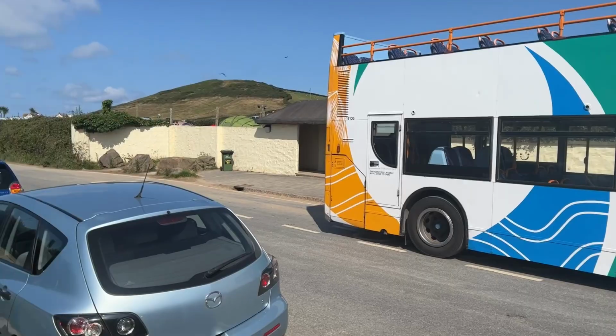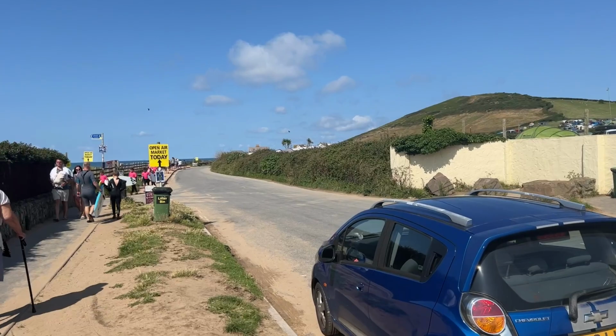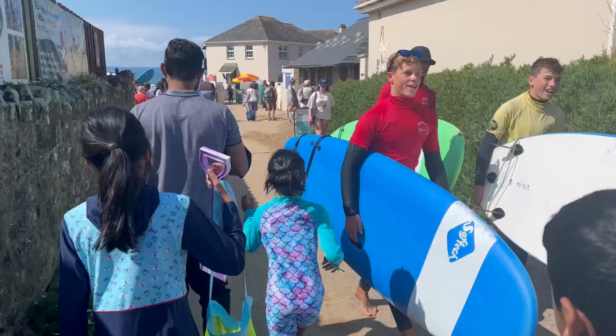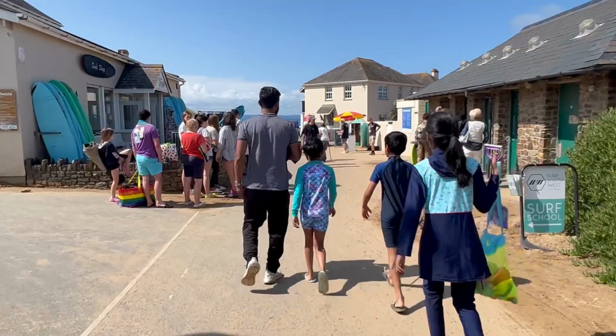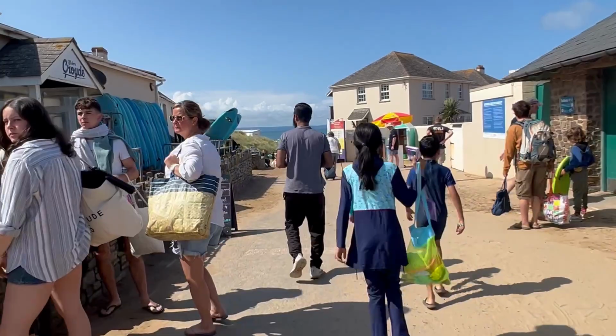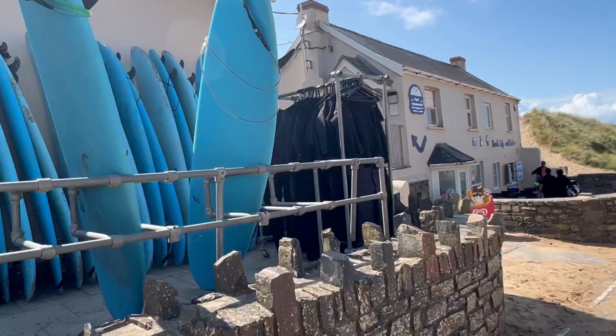There's topless, roofless buses available. Beautiful area. This is Croyde. We're near Croyde Beach at the moment. So inside there, if you want, you can come here and learn to have some surfing lessons. Here's a surfing shop. This is where you can get your wetsuit and your surfboard.